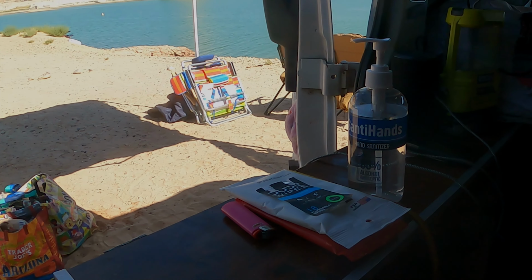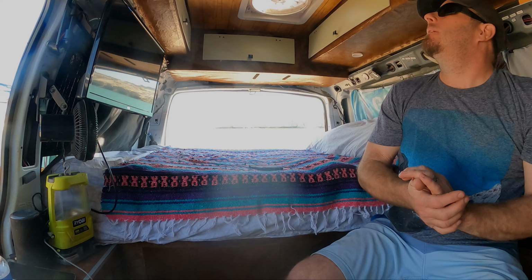Next project is I'm going to put a little sink here. Just for now, we've just been using wipes and a jug of water outside, and we use hand sanitizer. I don't know what happened there. Yikes. Let's see what else.